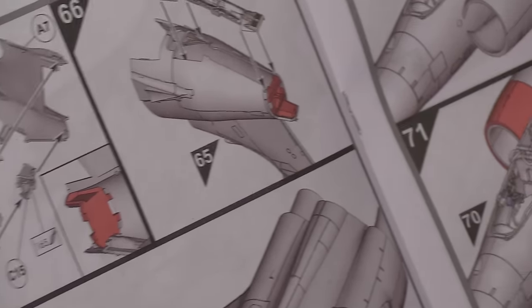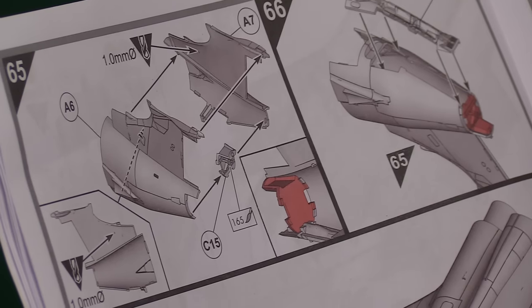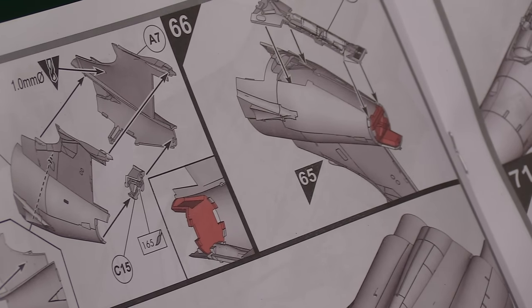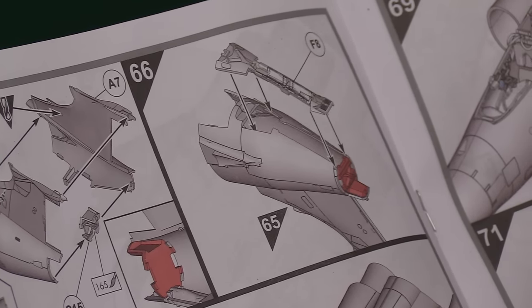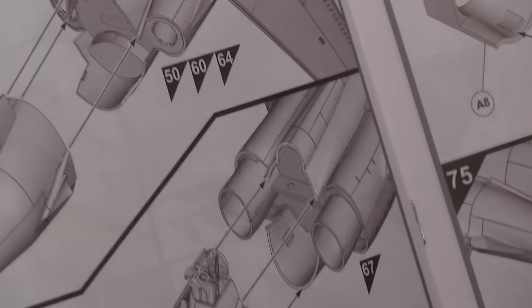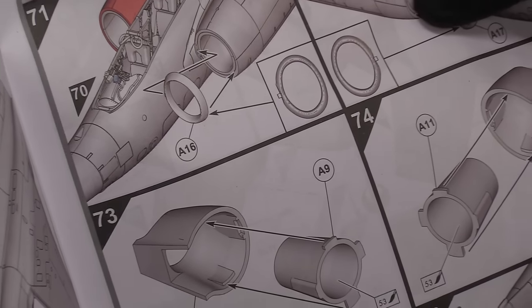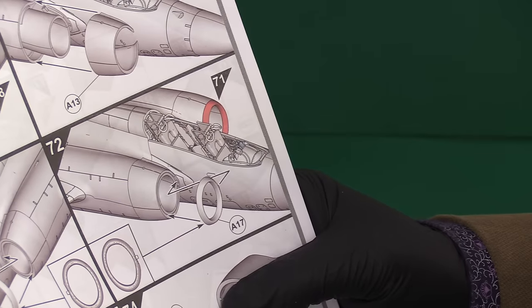And then we've got a couple of holes. We've got the lower tail area here. You've got the two tail halves going together. And the arrestor hook recess there, then you've got that tail coming into the back, slotting, plugging in, and you're going to plug in your front. Let's hope they're all a good fit, these parts, because it could be tricky if they don't. We don't want any Revell type fitting, thank you.